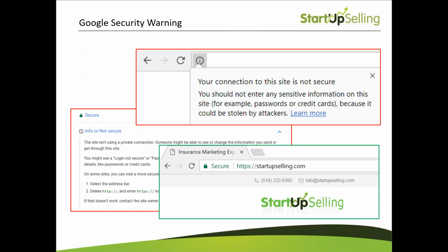Now, where do you see this SSL indicated, the secure versus non-secure? Up at the top left-hand corner of your browser, you will see either something that looks like a lock, or it says secure, or a round eye for additional information. And you could check that. You should check your site and sites that you visit. But if it's not secure, at a minimum, you'll get the eye, and there could be a message or a warning saying your connection to the site is not secure. If you click on it, you get the secure or not secure information that you see in the background.